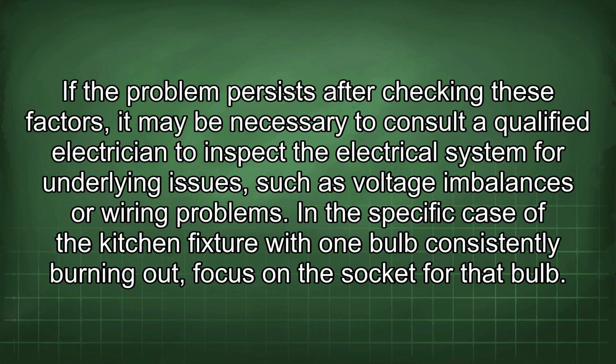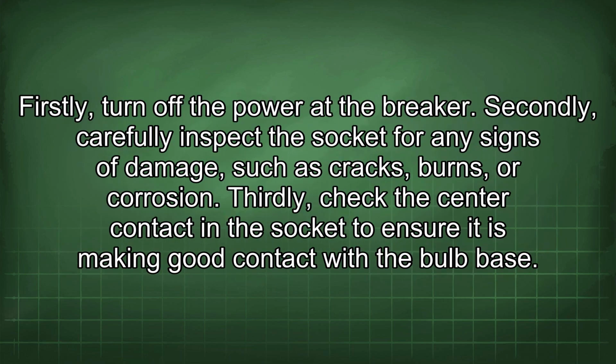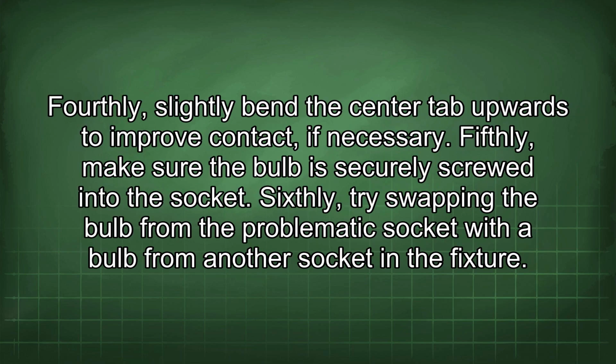In the specific case of the kitchen fixture with one bulb consistently burning out, focus on the socket for the bulb. Firstly, turn off the power at the breaker. Secondly, carefully inspect the socket for any signs of damage, such as cracks, burns, or corrosion. Thirdly, check the center contact in the socket to ensure it is making good contact with the bulb base. Fourthly, slightly bend the center tab upwards to improve contact if necessary. Fifthly, make sure the bulb is securely screwed into the socket.